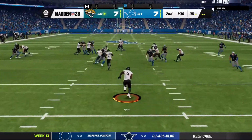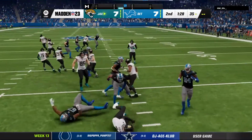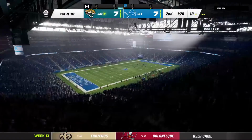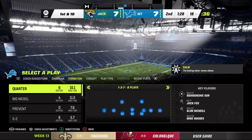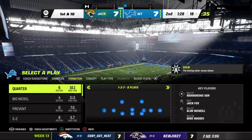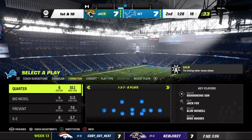Now Jamal Agnew from his end zone. And no alley to be found. The coverage was solid, and he's dropped at the 18. The Jaguars take over 1st and 10 at their own 18-yard line.